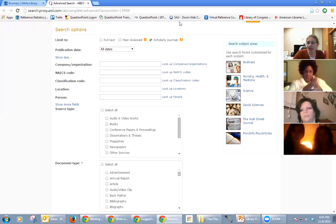So to ensure you're getting that, sometimes it will simply say scholarly articles, sometimes it will say peer review, sometimes it lists both. And in this database, it says both scholarly and peer review. Scholarly articles don't necessarily go through the peer review process, but checking this box ensures that that's the kind you're getting. So make sure that you check mark those before you search if that's something your professors told you you need to have.